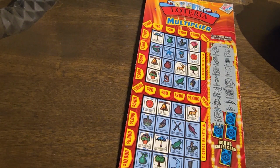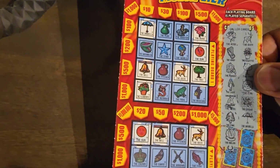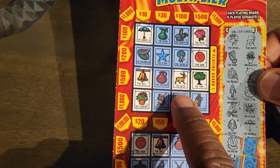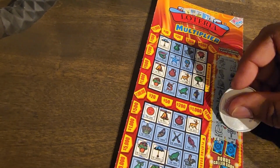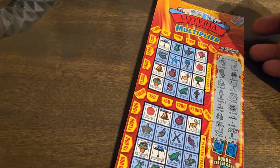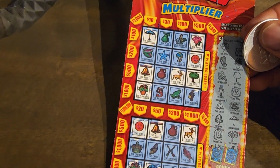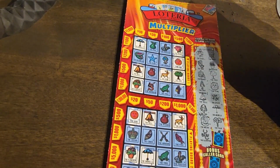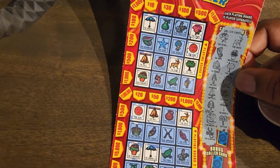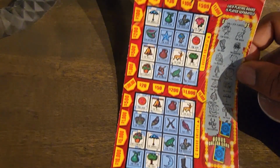Will we get it? All right, that is the melon. Do we have a melon? I see the watermelon. Let me look at that again. Yeah, the melon. All right, no melon. All right, moving on. Something has to give. We got the palm tree. And we do not have the palm tree. Nowhere. All right, moving on. Of course, the scorpion. And we do not have a scorpion anywhere on the ticket.